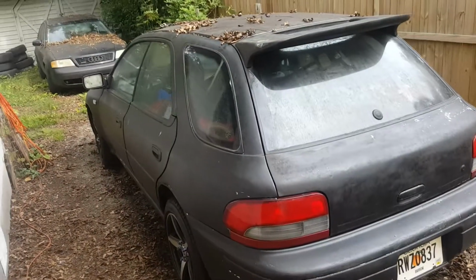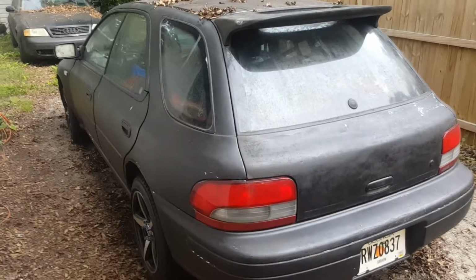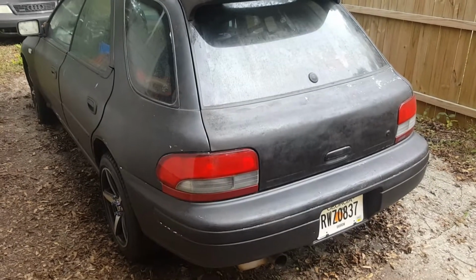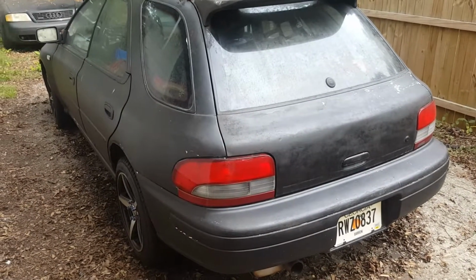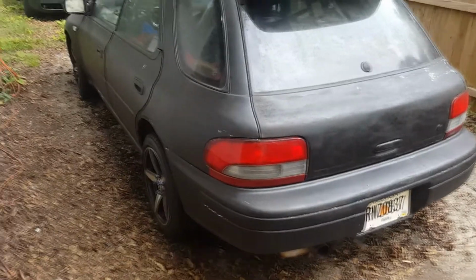Alright, so here you can see it's definitely a different color. Got some different rims on it. I went ahead and changed the tail lights out. If you remember right, it had those ugly Altezza style lights that were real popular back in the early 2000s. I went ahead and just got some JDM style lights and put them on there.